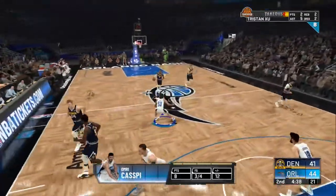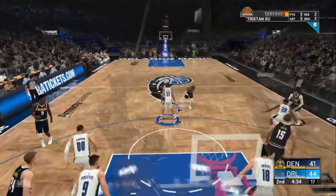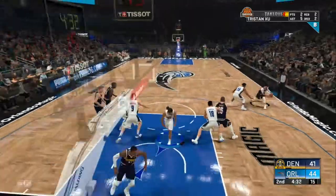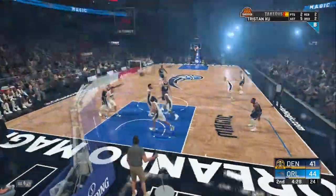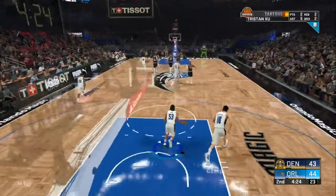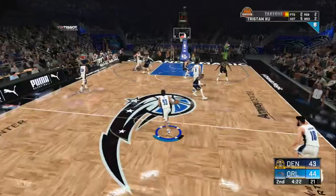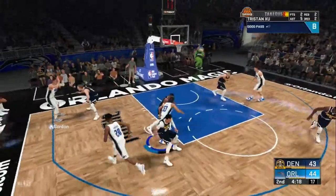At the 4 and the 5, we have Gordon and Vucevic. Markel Fultz out there with Che, and it's Caspi in at the small forward. That's his out there for Orlando. Here's Jokic. Good, and the assist goes to Murray. 8 points for Jokic. You know, an area worthy of further development for Murray is keeping his teammates involved.